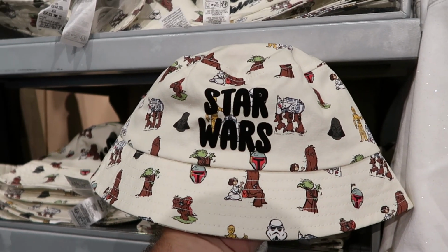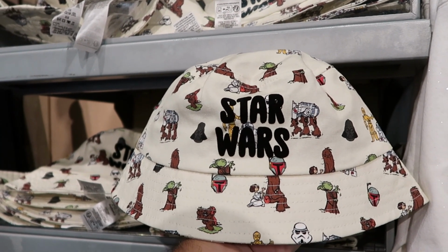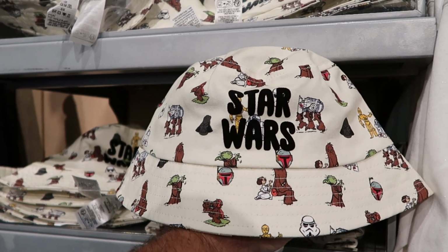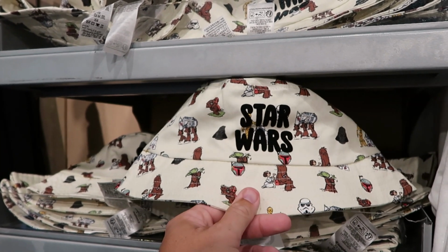And here's a really fun bucket hat that's perfect for summertime here at Walt Disney World. Look at this, this is awesome with Darth Vader. You have some Ewoks, some Jawas, Chewbacca. It has your raised lettering for Star Wars. Those are $30 a piece.